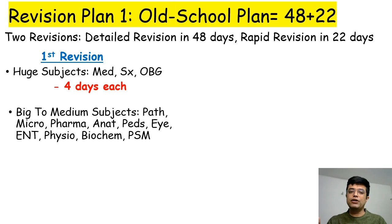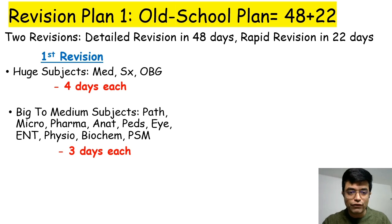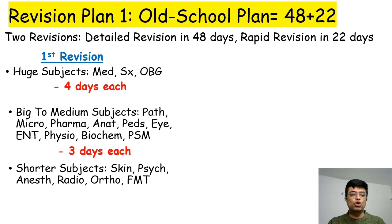Then big to medium subjects. Big to medium subjects will include your 10 subjects: pathology, microbiology, pharmacology, anatomy, pediatrics, ophthalmology, ENT, physio, biochem and PSM. Then for these big to medium subjects, you will give 3 days to each subject. You can give them together, you can give them one after the other. And then you have short subjects like skin, psychiatry, anesthesia, radio, ortho.